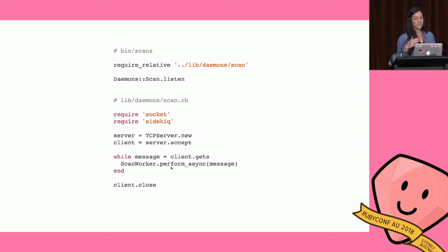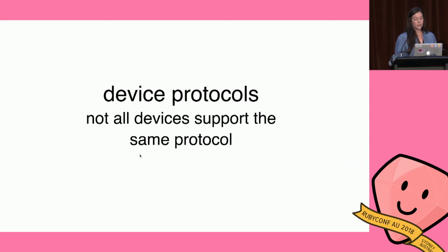And so this is the code that we wrote for it, and it's just creating a TCP server. It is able to accept a client, and then it kicks off a Sidekiq process, or you can fill this in with any process, and then it closes the socket to the client.